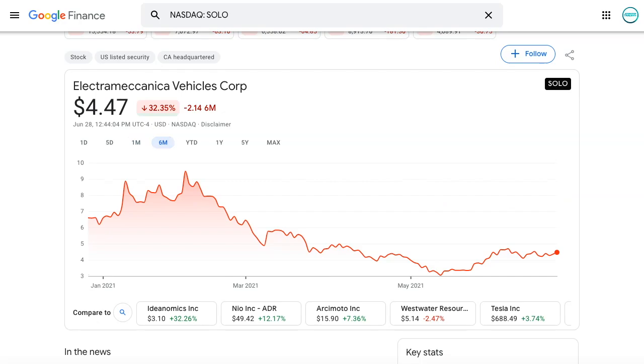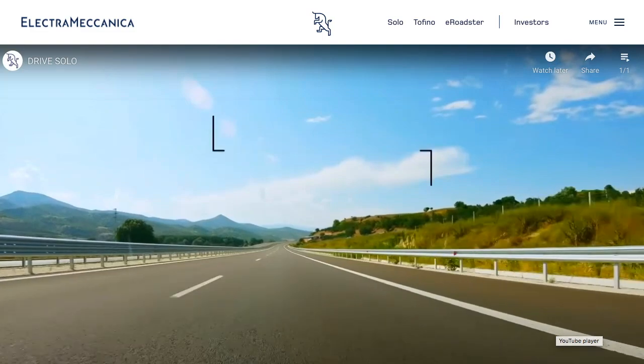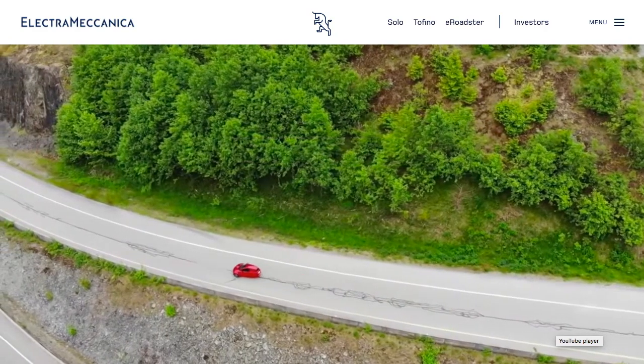Its flagship product is the Solo, which is a single-seat vehicle, and the Solo is aimed at the commuting market and those embarking on short-term trips. They are additionally developing Tofino, which is a fully electric two-seater roadster. The company sells its vehicles through both online and retail settings, so it's got a good market reach.